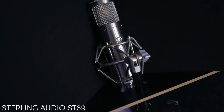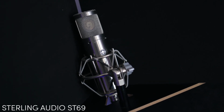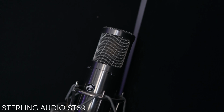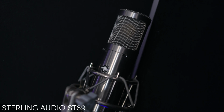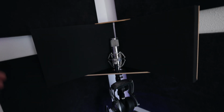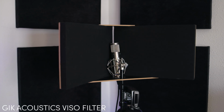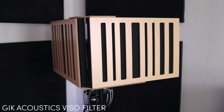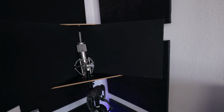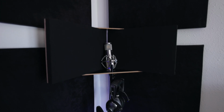So this microphone right here is an ST69. I bought it probably 10 years ago. It works, it sounds good. Again, I don't really record too much as far as vocals go, so this really just sits over here. It's a tube microphone. A lot of people probably want to know about this reflection filter. This is from GIK Acoustics. Too bad it's against the wall, so you don't really see it. But it's cool. Again, it sounds good. I really don't use this very often, so more for aesthetics, if anything. But it's there in case I need to use it.